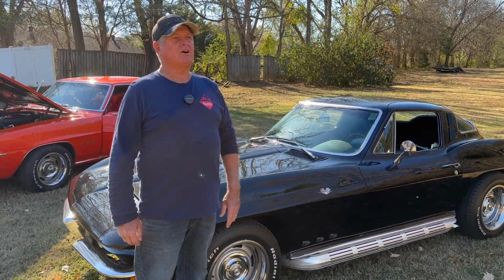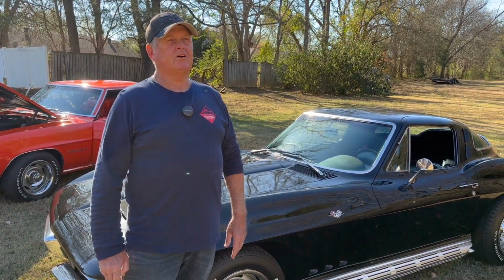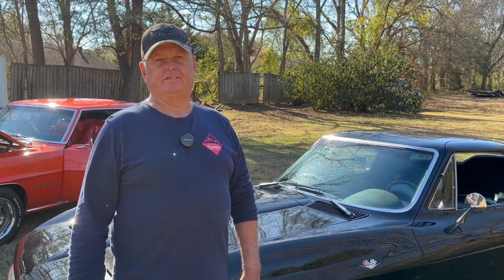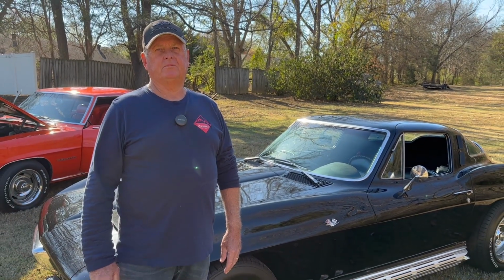I bought this car at a car show at the Nashville Fairgrounds. I'd seen this car online, and the guy told me he was bringing it to sell down there, and that's where I saw the car, and I bought it down there. And when was that? I think that was in '05. Okay, so you've had both of these cars about the same length of time then. I've had them both about the same length, yeah.